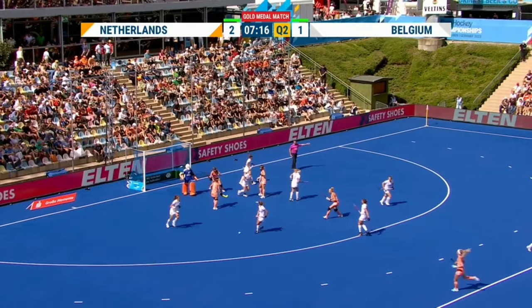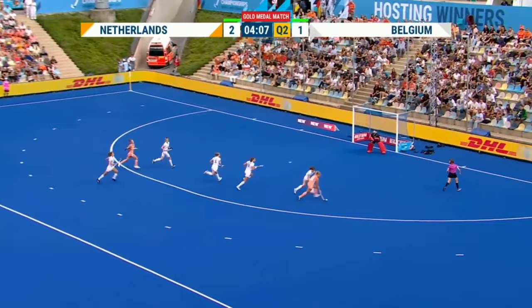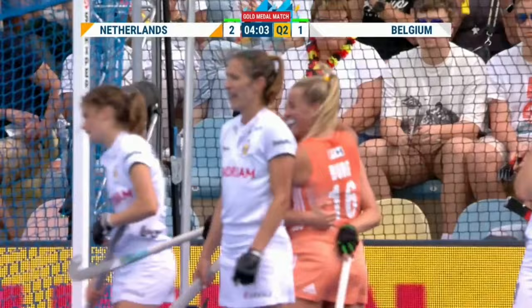Now, what can the Dutch make of this? Into the circle they go. Ball's pulled back. Back. This from Josjeberg is just brilliant.